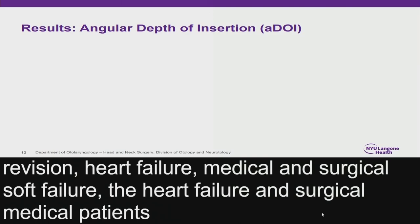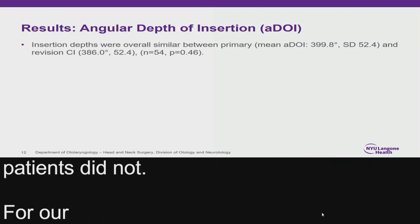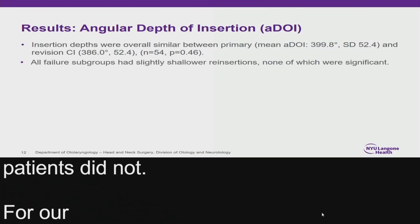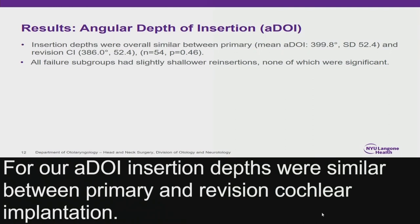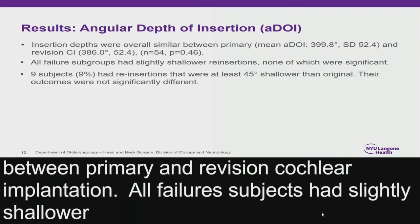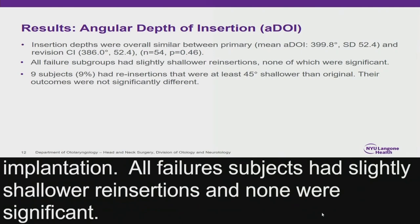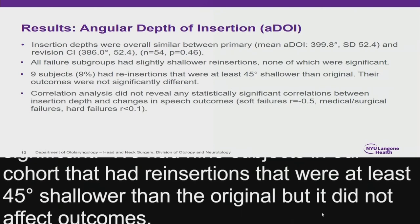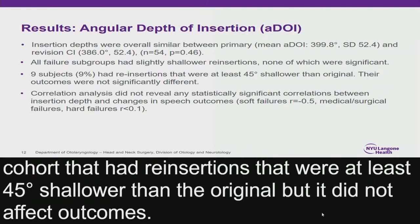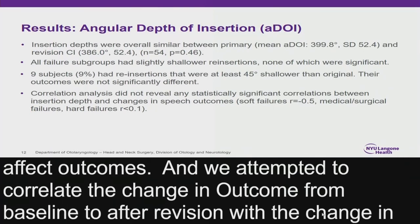And then for our angular depth of insertion, similarly, insertion depths were similar between primary and revision cochlear implantation. Though all failure subgroups had slightly shallower reinsertions, none of those were significant. We had nine subjects in our cohort that had reinsertions that were at least 45 degrees shallower than the original, but that did not affect their outcomes. And we attempted to correlate the change in outcome from baseline to after revision with the change in angular depth of insertion and did not find any statistically significant correlations.